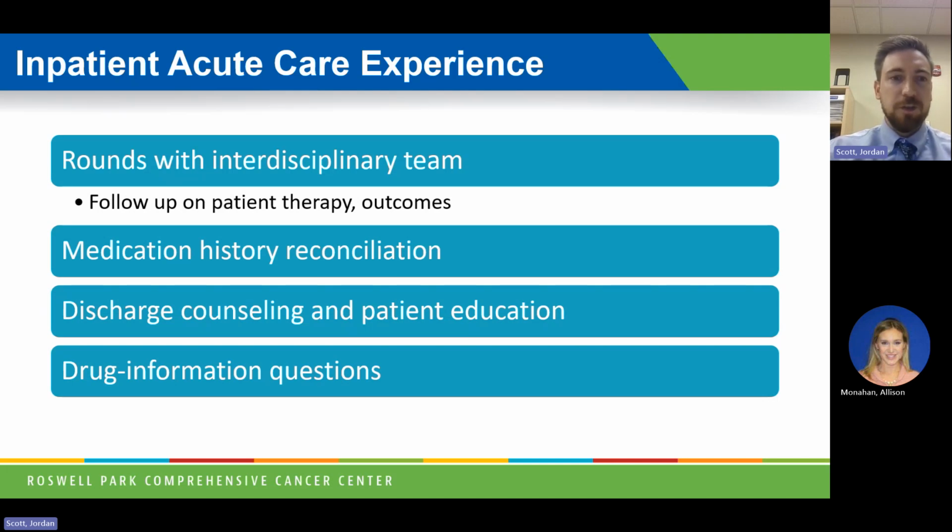So you'll get to partake in those interdisciplinary rounds where we're following patients on the regular, looking at their medication profile, making recommendations on what we can do and how we can change and optimize their therapy. We do a lot of medication history, so we're making sure that the medications the patients are coming in on are the medications they're actually taking at home.